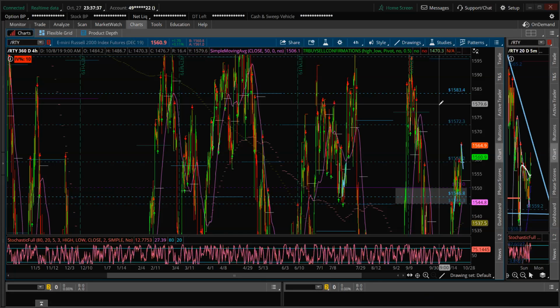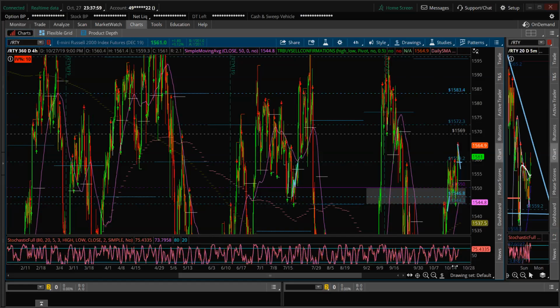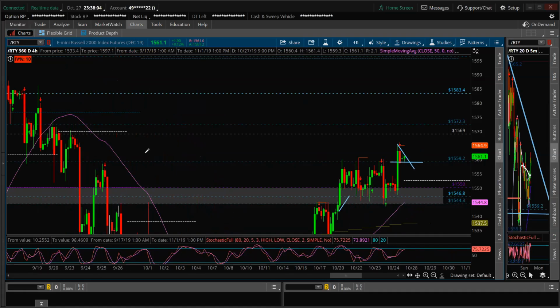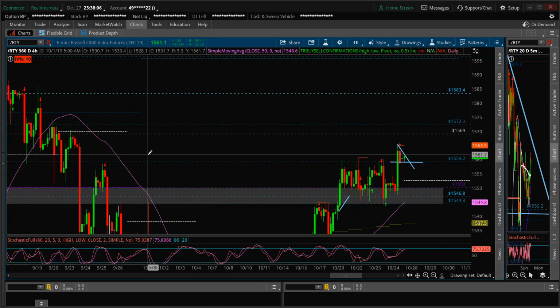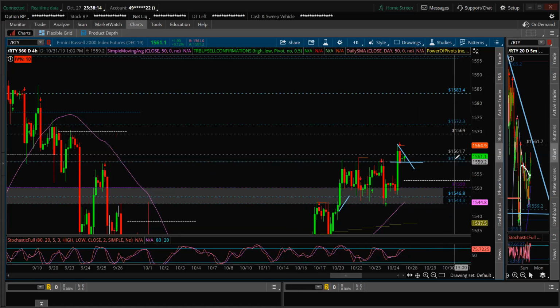So I'm gonna mark this right here. Oops, wrong tool. There you go. So that's gonna be our next key resistance once we break through that flag, if we resume to the upside. I'll mark this one as well, just for the sake of it. Have this as our key zone.